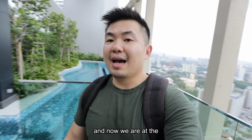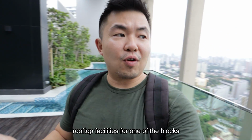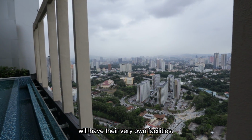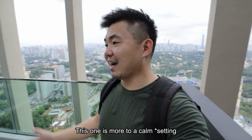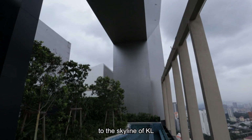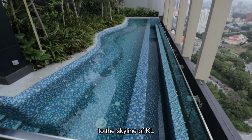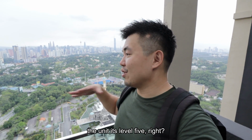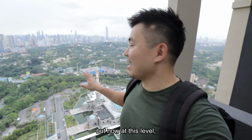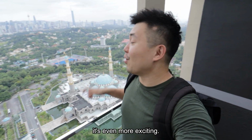And now we are at the rooftop facilities for one of the blocks, and each block will have their very own facilities. This one is more to calm. You have a jacuzzi overlooking the skyline of KL. And just now when we see from the unit, it's level 5, right? We are pretty close to the foliage, but now at this level, it's even more exciting.